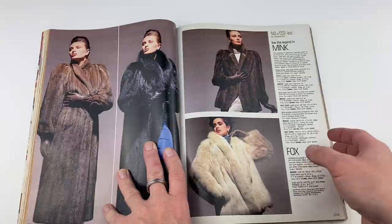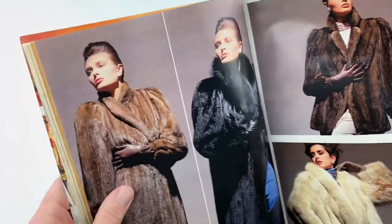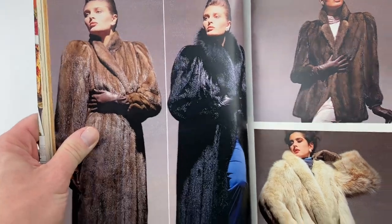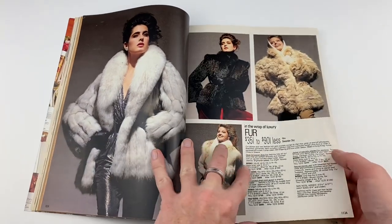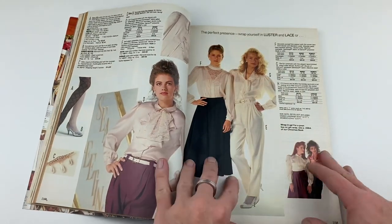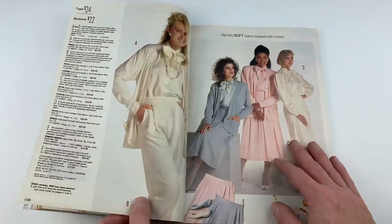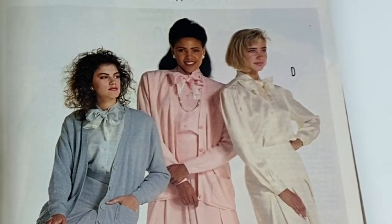Mink coats. This is giving me Batman 1989 vibes. I got fur. She's a pirate. Got herself a nice little pirate shirt there. These big old bows.